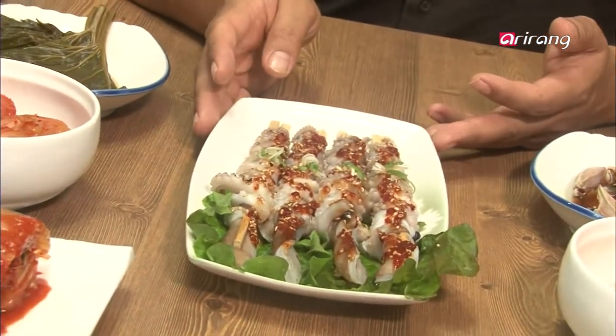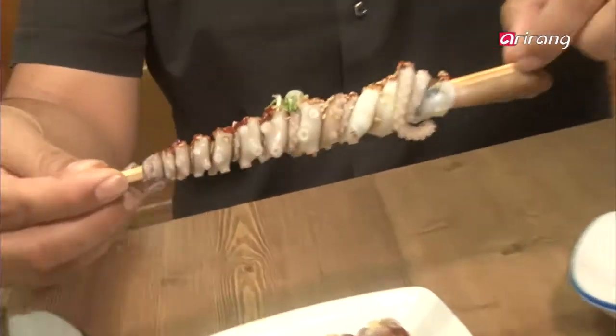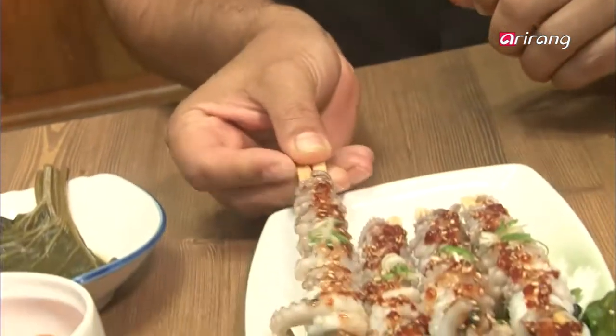It's a kind of skewer. It's skewered octopus. Look at that, it's nice. It's octopus which is rolled around a stick and grilled with the sauce on top of it.